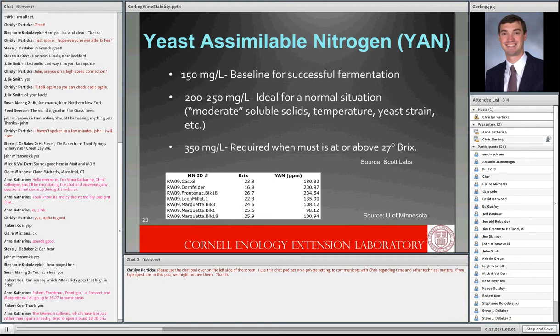Where I'm getting around to is that when we talk about, once again, these high Brix varieties, in a normal situation of fruit that is somewhere around 20 to 22 Brix, 150 to 250 milligrams per liter of yeast assimilable nitrogen is considered sufficient. But as we raise the amount of sugar, the job that the yeast has to do gets more difficult, and there's going to be more alcohol and things like that, so we need more nitrogen. When we look down at this chart, we see Frontenac in the third row here.